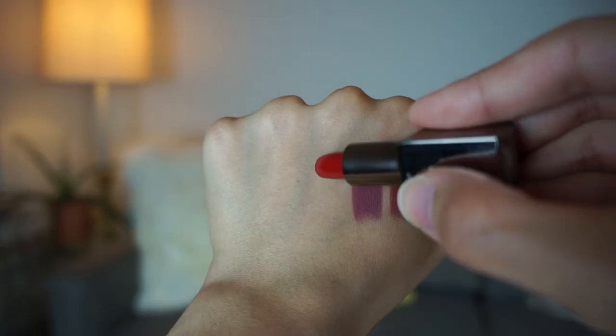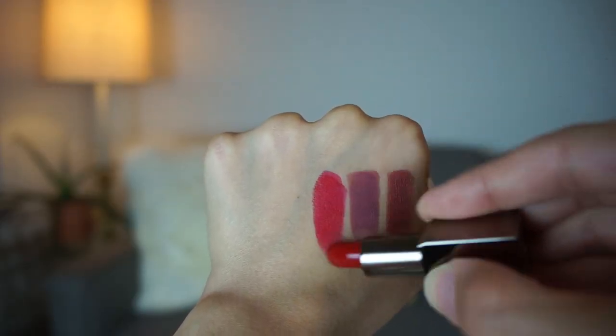Next one I'm gonna try on is the Laura Mercier Rouge Essentiel in the color, what color is this? Rouge Ultime. These feel like they've melted in the Houston heat because they're all wobbly and melty.